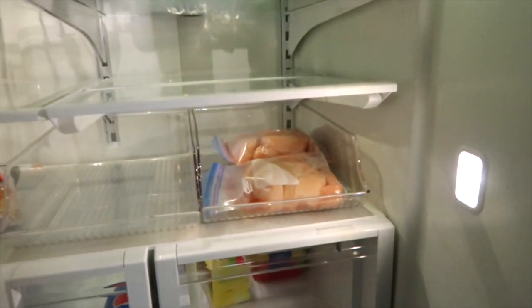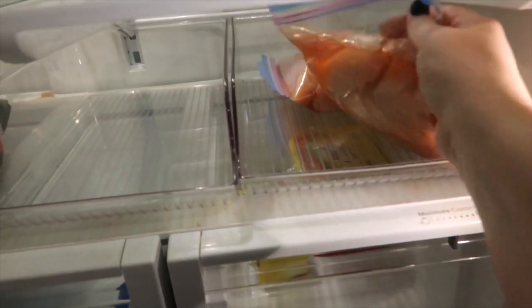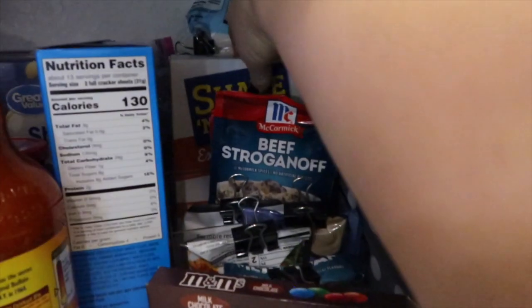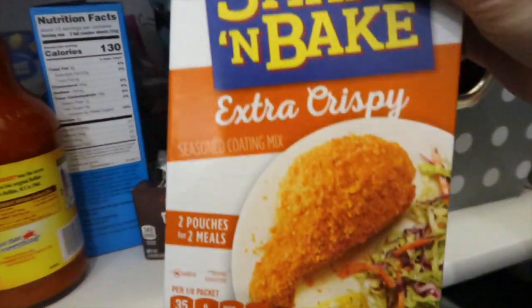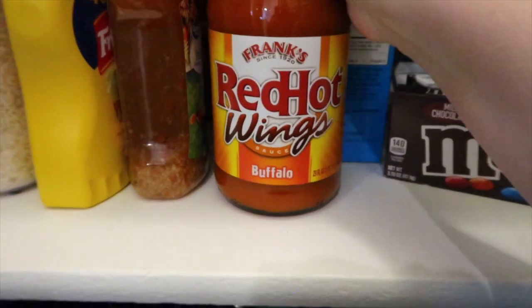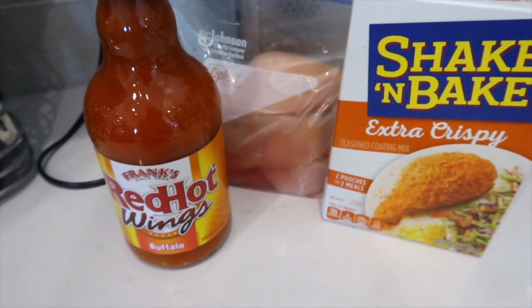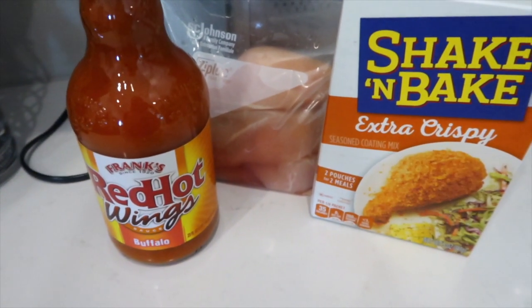For tonight's dinner, I am getting 4 skinless, boneless chicken breasts, thawed out, yay me, along with some Shake 'n Bake. This is the extra crispy Shake 'n Bake, and some Frank's Red Hot buffalo wing sauce, because I am making spicy chicken sandwiches. This is the easiest recipe, super delicious, and low point.